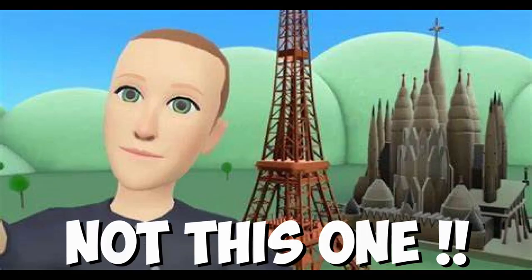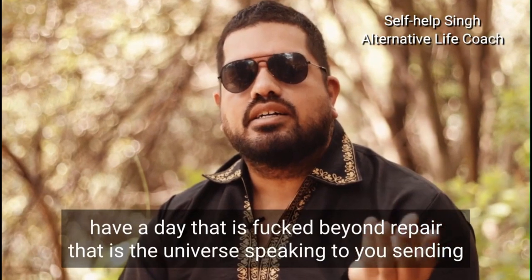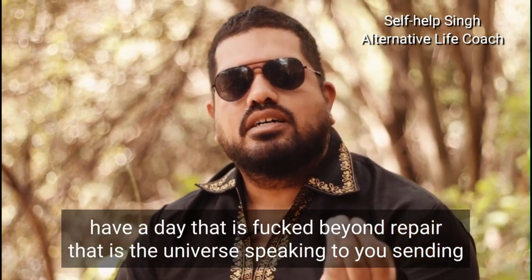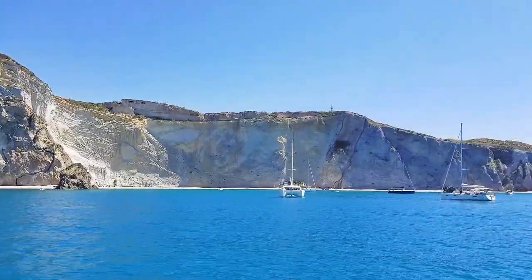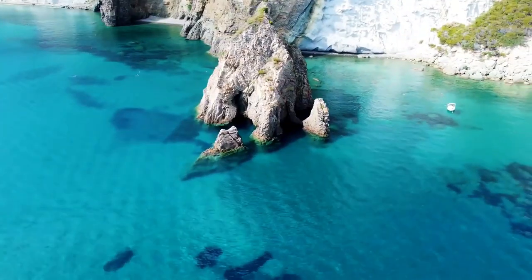the universe was talking to me. When you have a day that is messed up beyond repair, that is the universe speaking to you. The universe had spoken, and next day we arrived in the small, yet incredibly beautiful island of Ponza.